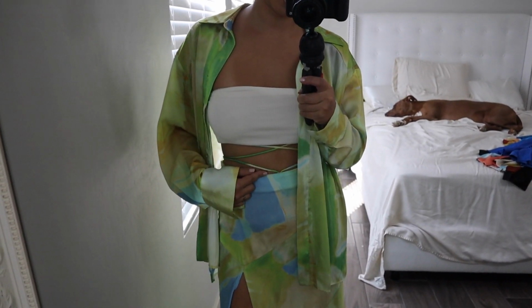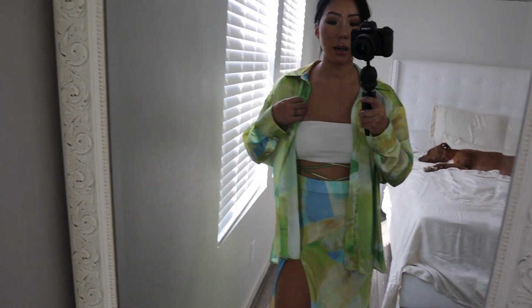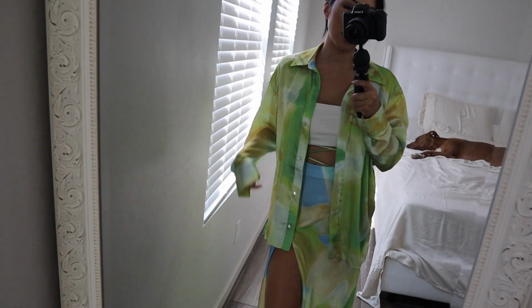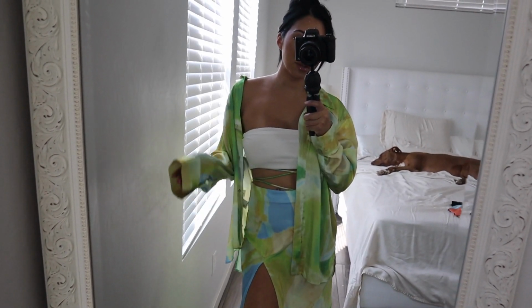It's attached to the skirt and you tie it up. So I just kind of did that. This is so freaking comfortable and it's so beautiful. I love the color and I feel like this button up just puts it all together. I freaking love it. And you don't even have to wear it like this. You can wear it like that, right? How cute is that?